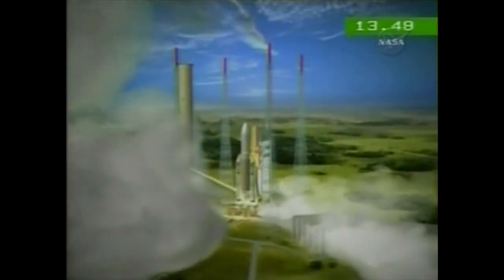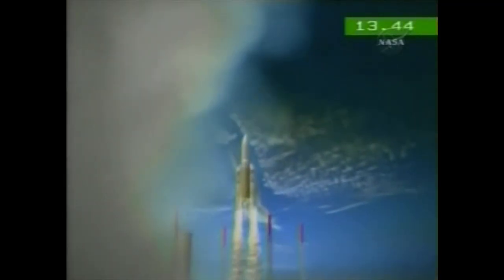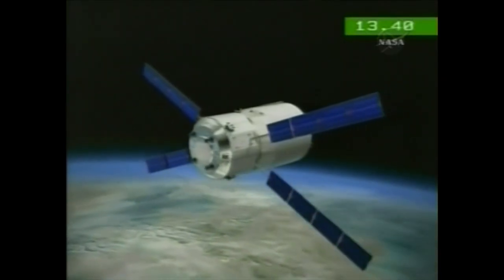The ATV is the heaviest and most complex vehicle ever developed at ESA. The heaviest because at liftoff it weighs over 20 tons and is carrying 9 tons of cargo. The most complex because at one and the same time it's a launcher stage, a satellite when it's in free flight, and a part of a manned infrastructure when it has docked.